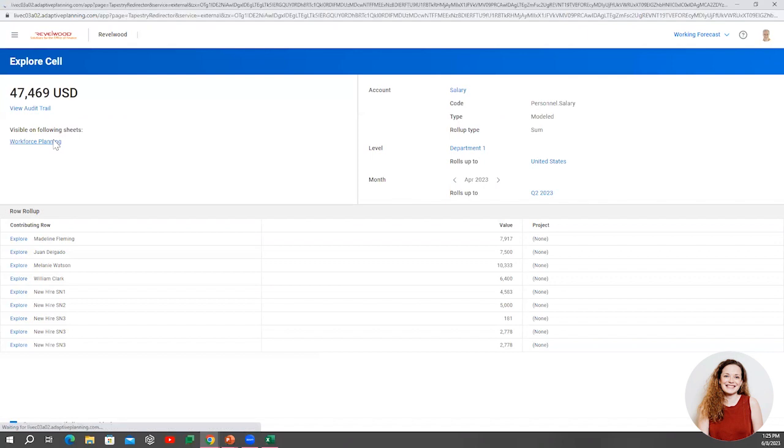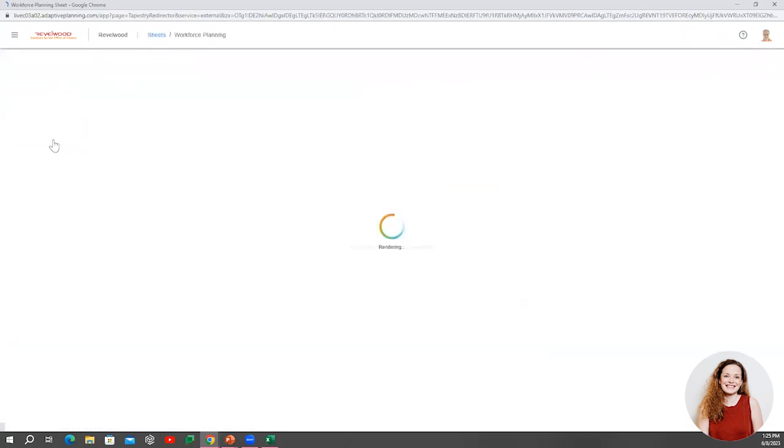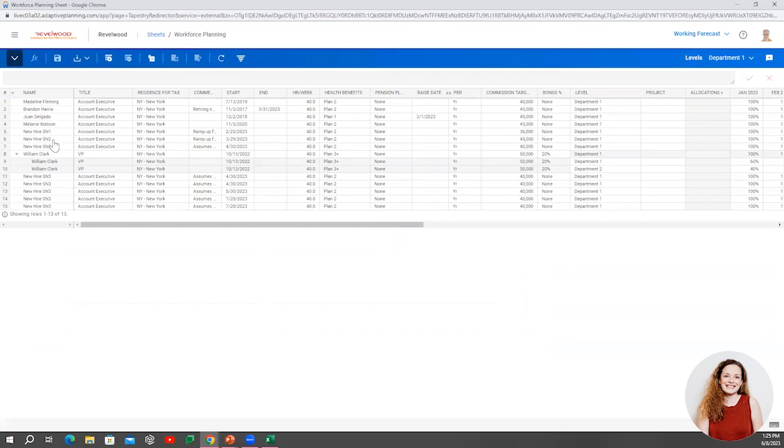But I'm going to go ahead and go into the supporting schedule. So what's driving that income statement number? So this is another type of sheet in Adaptive. It's called a model sheet. And this is one of the biggest things that actually separates us out from a lot of the cube-based tools that we're probably used to.